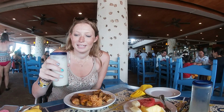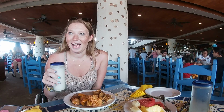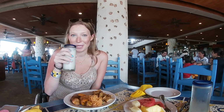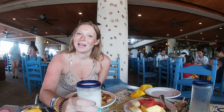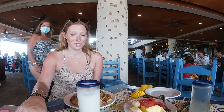Horchata is like rice milk with cinnamon and vanilla and water, and it's really, really yummy. I like it. I also think it'd be delicious warm. I haven't found anywhere that has it warm yet, but if I do, I will definitely try it.